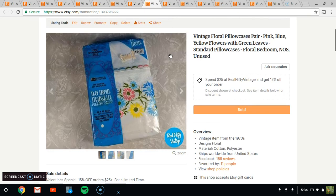So, next we have another item that I just listed. It's a set of pillowcases from the 70s, and it's just a floral new old stock set, and I sold them for $12 plus shipping.